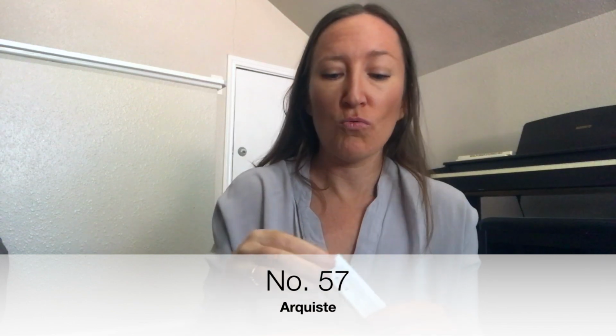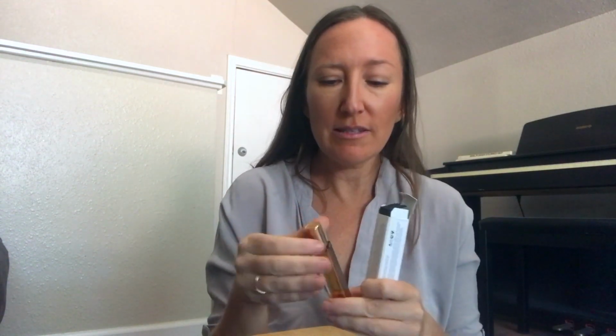Next up we have Arquiste number 57. This is a roll-on, which is the primary reason why I'm getting rid of it. I do not like roll-ons. And this is a really pretty like cinnamon whiskey scent. No one ever talks about this from the brand, but it's really pretty if you want like a layering combo for like Angel Share, or you know, something kind of like boozy, cinnamony.